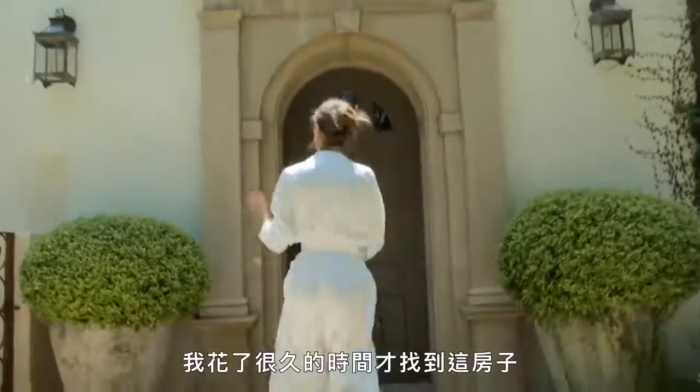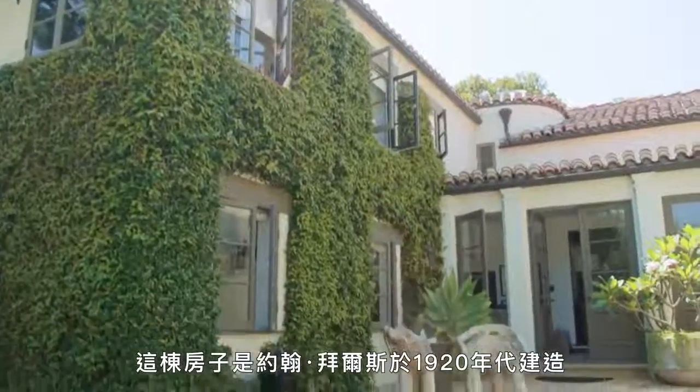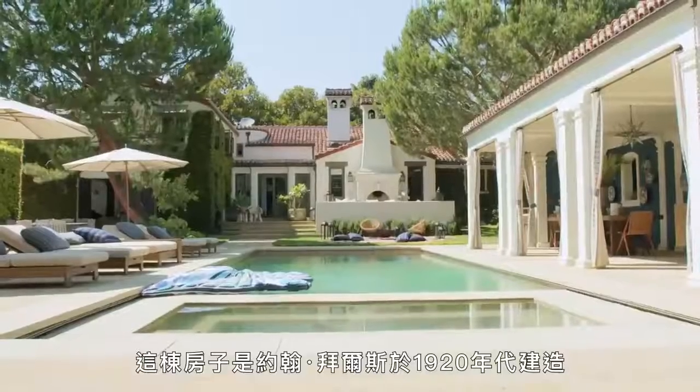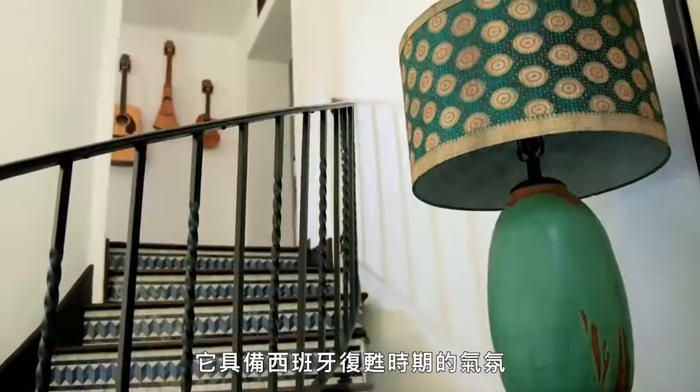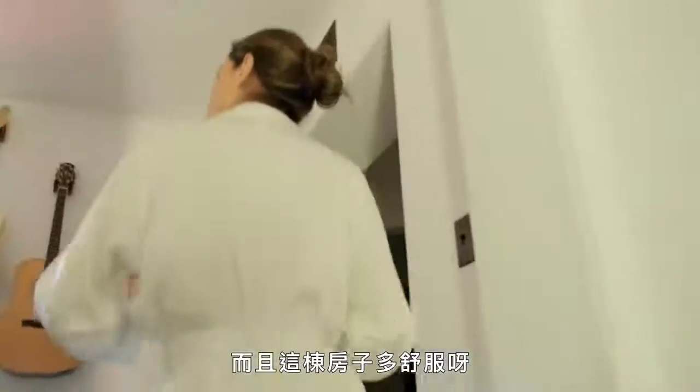Come in. So it took me a long time to find this place. When I actually got into this house, I just fell in love. This house was built in the 20s by John Byers. It has the Spanish revival, authentic feeling, and how comfy this house is.